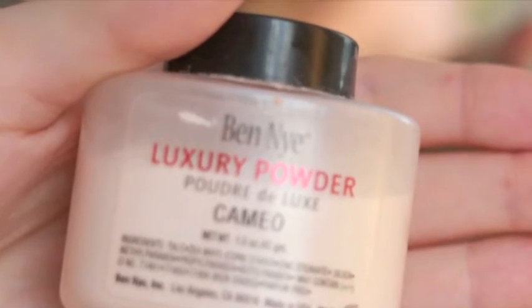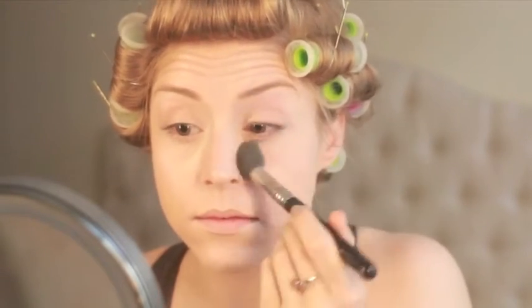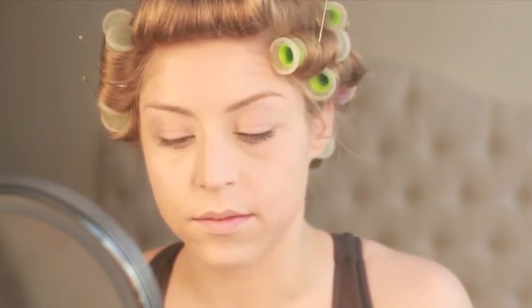And then I'm going to set everything with my Nye Luxury powder. This is the Cameo Powder. You can use the banana powder if you want. On me, that makes me look like I have jaundice, so I like the Cameo Powder. This is my absolute secret weapon, and I use this every single day of my life.